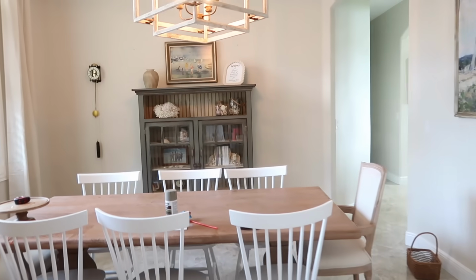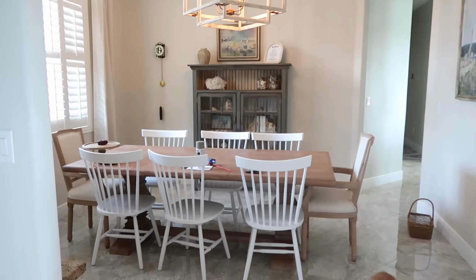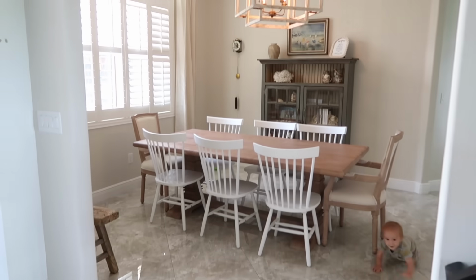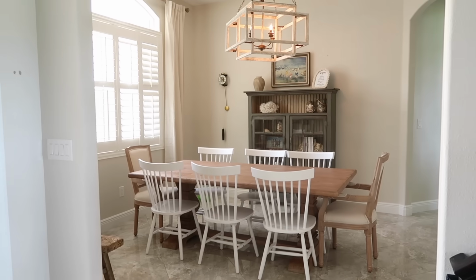Okay, so I guess I'll give you a tour of the dining room. I might do this when I have better lighting, but you know what? No better time like the present. So here is the after.